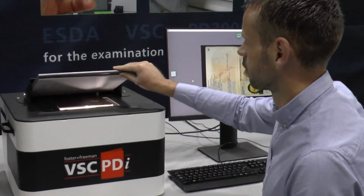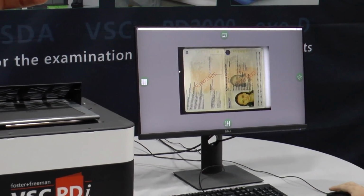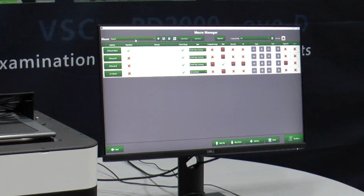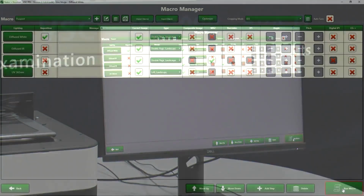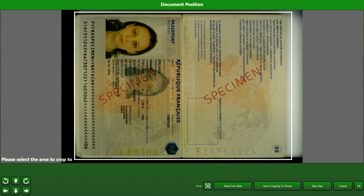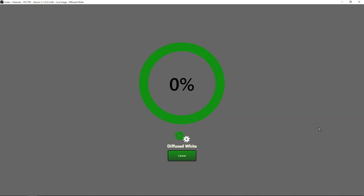In this example, we will examine this particular passport by placing it within the PDI, closing the lid, and then selecting macros from the tools. Here we already have a particular macro set up for this particular passport, but we can create as many macros as possible for different documents or different countries. Click Run Macro to begin. Here we are checking the document position and the focus. If this is OK, click OK to begin the macro itself.